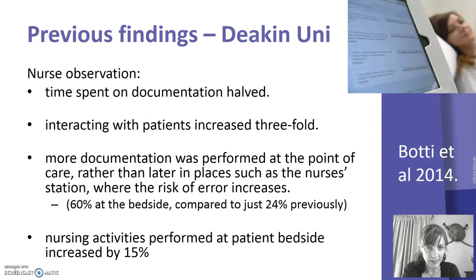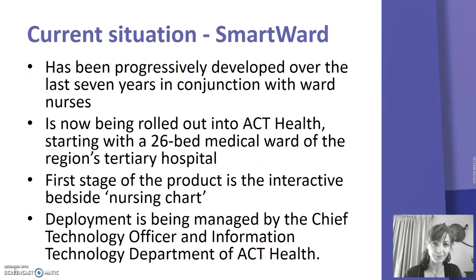In this particular study done down in Melbourne at one of the hospitals, 60% of documentation occurred at the bedside, whereas only 24% of it occurred prior to the implementation of this tool. The nursing activities performed at the bedside also increased by 15%. Even if nurses are increasing their attendance at the bedside, the question with a bedside tool is whether nurses are spending more time with the machine rather than more time with the patient. This is one aspect of the data that we'll be trying to collect.